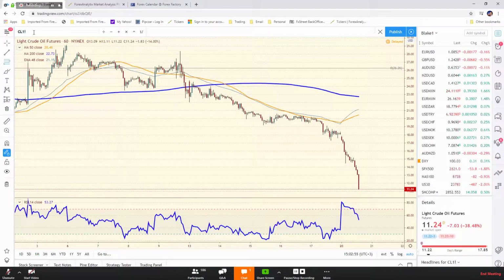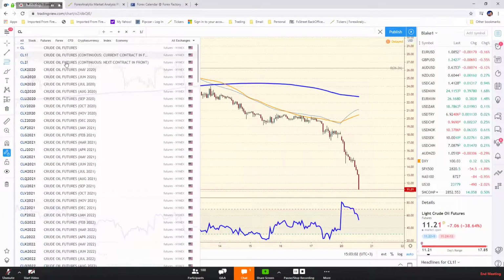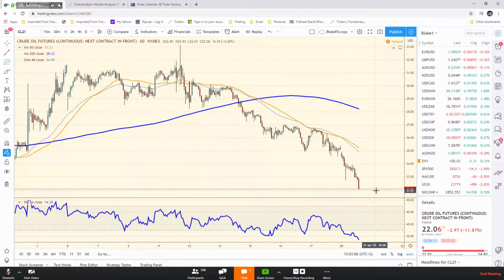Here's the current month contract, and by the way, this rolls over tomorrow. So let's go to CL. This would be the next month contract. Yeah, it's at 22. So $10 difference. That's crazy. Stelios, since you're here, this is like the widest spread we've seen between two contracts, probably in history. Yeah, in history. So what is going to happen tomorrow when the contract rolls over?